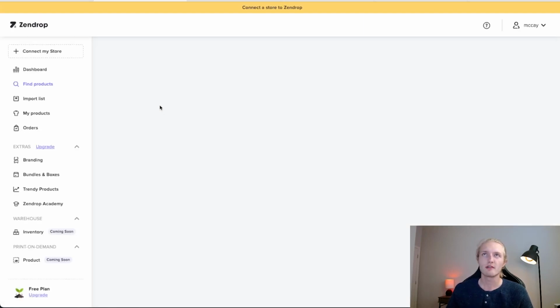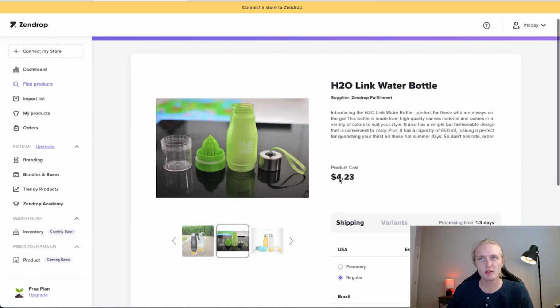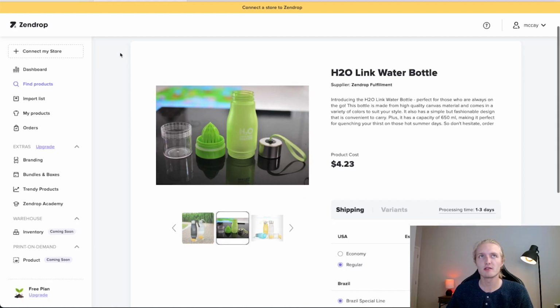So I found this product on Zendrop as well, and as you can see, the product cost is $4.23, and then it looks like regular shipping is anytime between 10 and 15 days. So it's a little better than AliExpress, still not the best, but we could probably get away with this in the beginning just to validate demand. So I'm going to be adding this to the store.